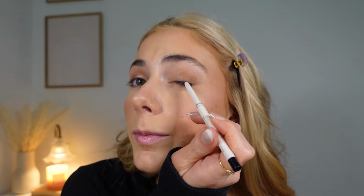But I did get the exact lip combo that she uses because one, I think it makes a big difference, and two, it was a lip combo that I felt like looking at I would use again and again. So I feel like you do kind of have to pick and choose which products are worth investing in for you and which ones aren't.